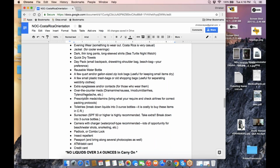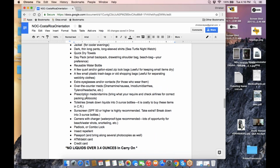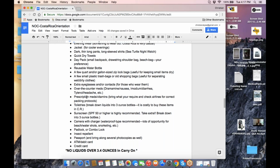Okay. Guys, if you do have motion sickness, Dramamine or something similar is highly recommended. The roads are very windy. Okay, so for the travelers in the past that we've had who do have motion sickness, yeah, the roads are not ideal for that condition.